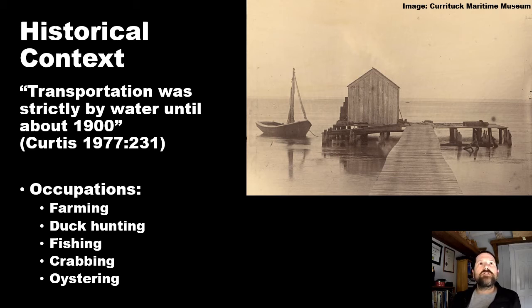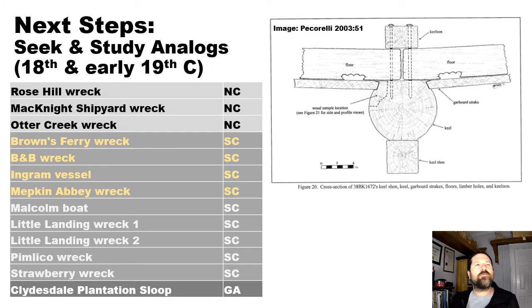We know that occupations in the area came to focus predominantly on things like farming, duck hunting, fishing, crabbing, and oystering. We know that by early 1900 there were many more families living on Churches Island and in the Waterlily area. But really we don't have a great wealth of information about the vessels trading in the area or the shipwrecks that might have wrecked against Churches Island. So without a definitive newspaper reference or some historical record pointing to the loss of a wreck against Churches Island, we turn to comparative sites.